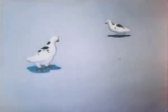Now, here's another example of concealment by blending. Notice that the bird in the foreground matches the background pattern so perfectly, but her presence is given away only by her shadow.